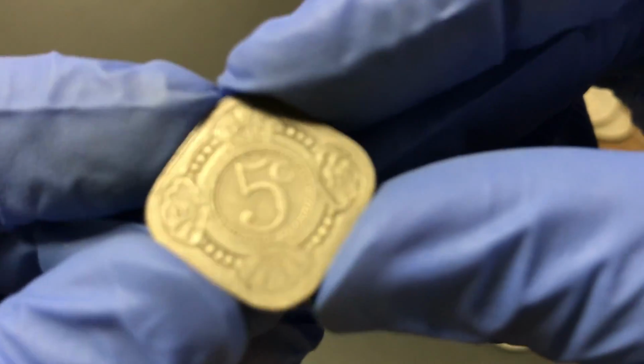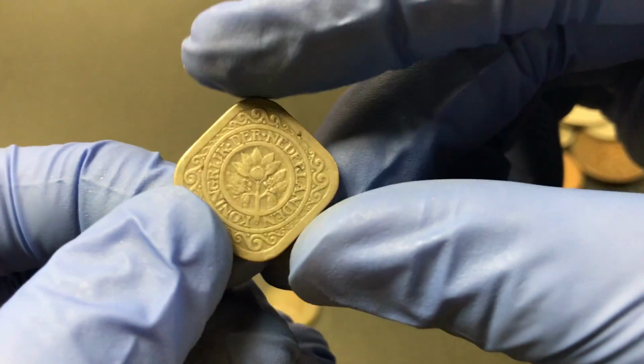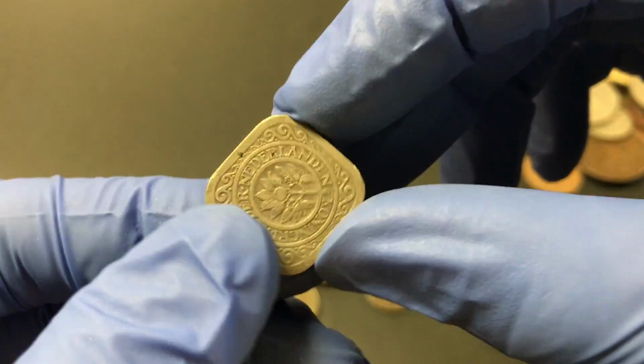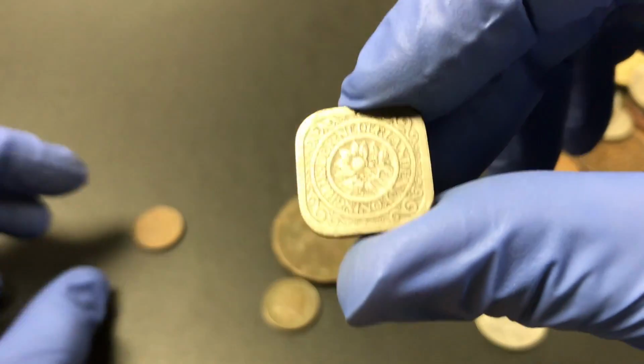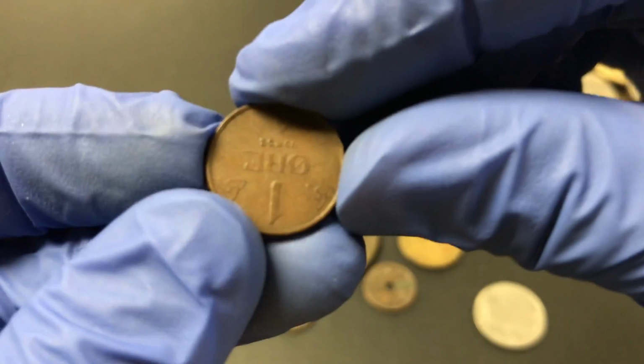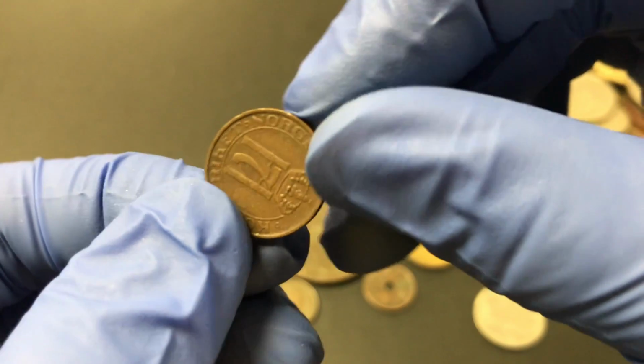Is that 1913? I was thinking 73, but upon further inspection, that looks like 1913 5 cents from the Netherlands. Wow, so it's a square coin, 100 plus years old. That is something to behold. And we've got one ore right here from 1932. So a ton of old European.